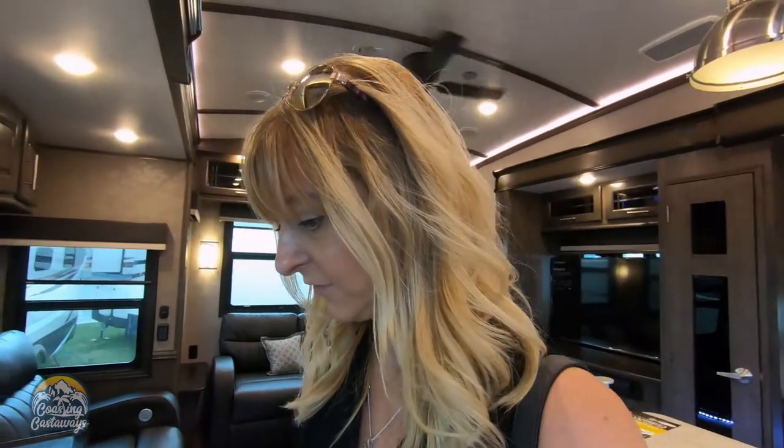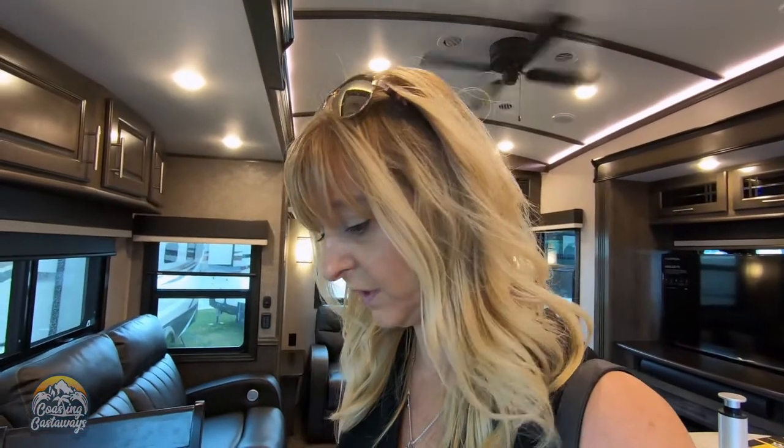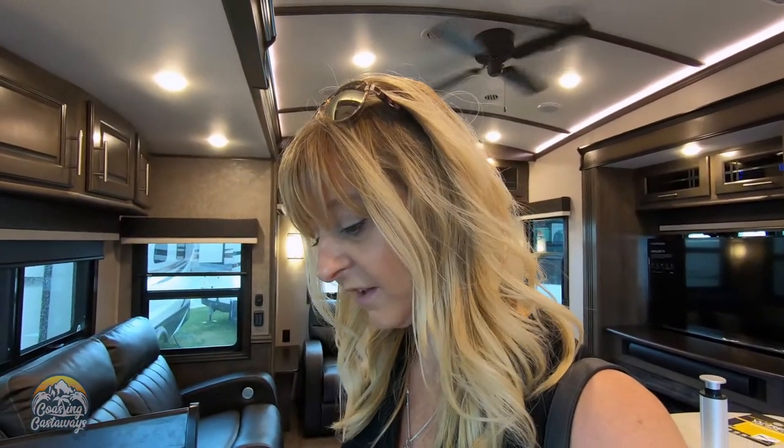So I hope you like this one. I will look at the sale price for you. What is the price on this one? This one, the sale price is $89,995. It's got 100% real wood, 6-point auto leveling, and the regular list price is $118,834, and it's a 2020. Pretty cool.